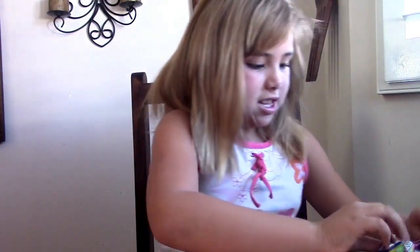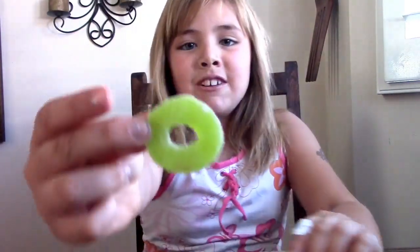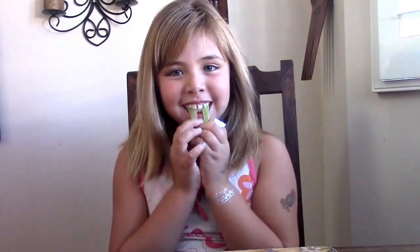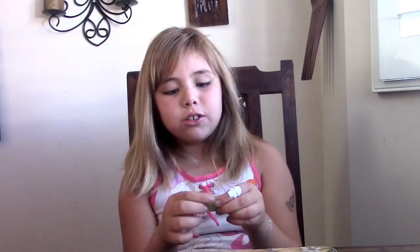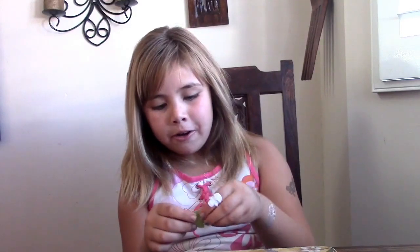And of course I'm doing a candy video because it is the day right after Halloween. So the first candy I'm going to be trying is the Lifesaver Big Ring Gummies. As you can see, there's sugar around them, and I'm going to try it. Kind of like gummy bears covered in sugar.